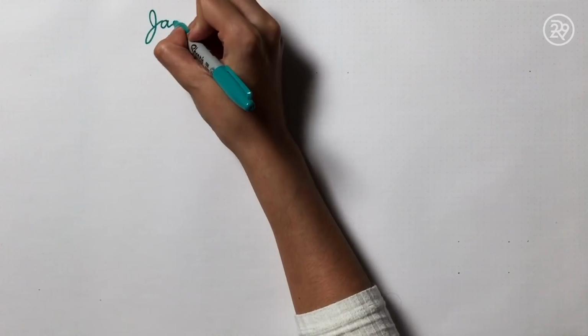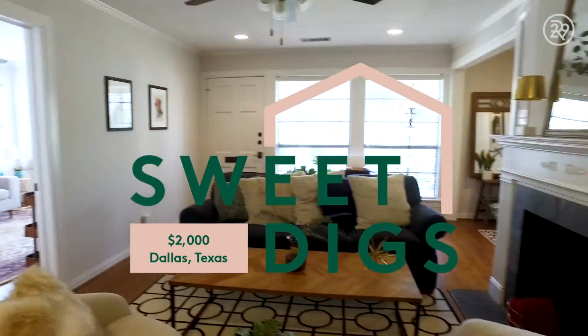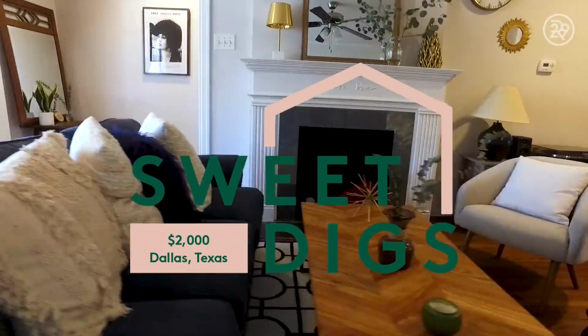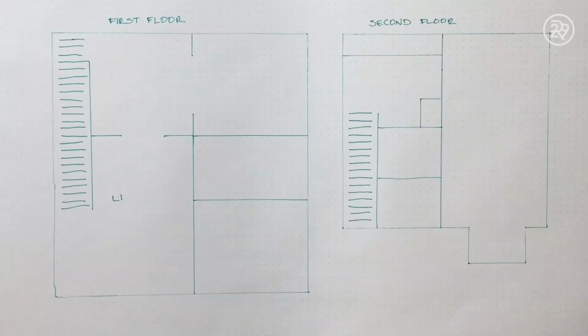Come on in. We live in Dallas, Texas, in the Lower Greenville neighborhood. We pay $2,000 a month for a 2-bed, 2-bath, 2-story duplex. I think it's about right for this neighborhood. The rent is going up a lot in the city, but I think $2,000 for basically a house is really fair. This is our living room. It is where we live.